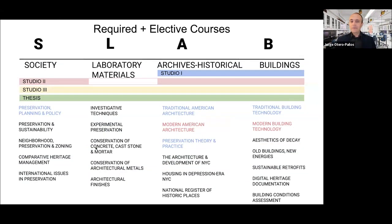So our program is organized around studio. The core of the program is a studio-based curriculum. And that studio brings together four dimensions of preservation practice. We call it the SLAB curriculum. On the one hand, the society aspects, community, social issues. We are doing preservation for people. We've got to understand those people. Laboratory, materials, materiality, the Preservation Technology Lab, which you can see behind me.